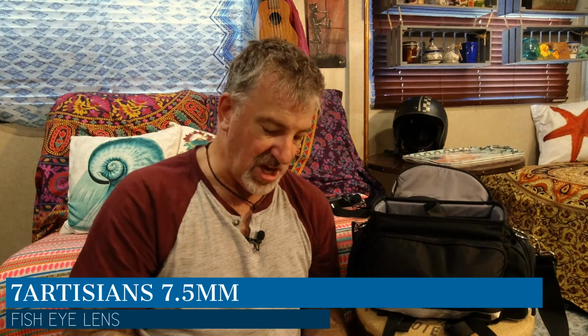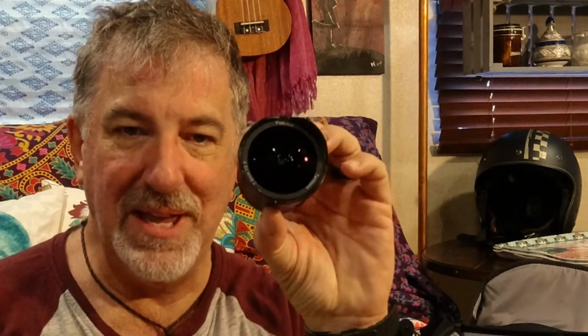It's sort of a novelty, joke, gag gift kind of lens. It's called a fisheye. It looks about the same. It's heavy as hell. It looks about the same as the prime, but it's got a big old bubble lens on it. Now, what's kind of fun about these things is it is seriously wide angle.